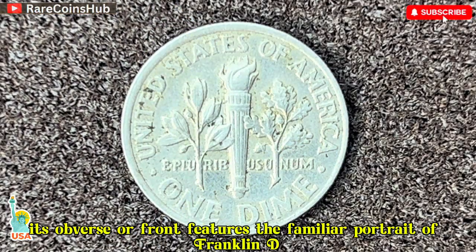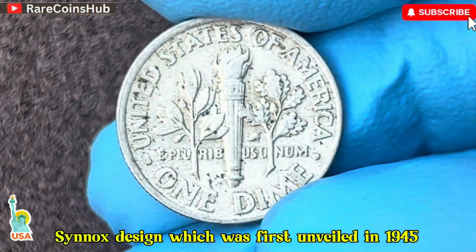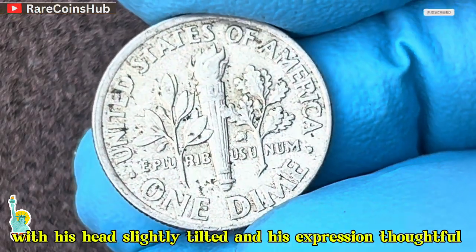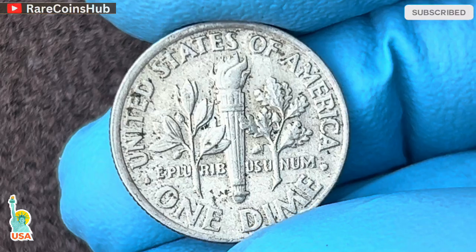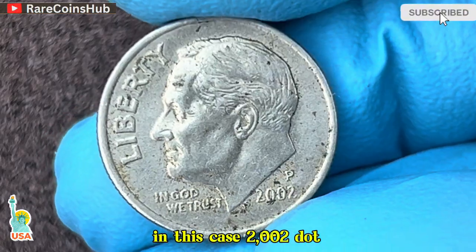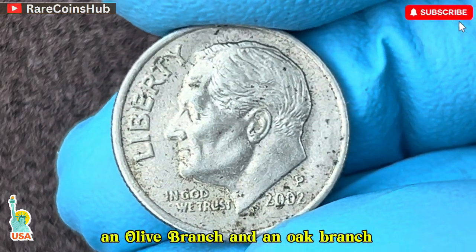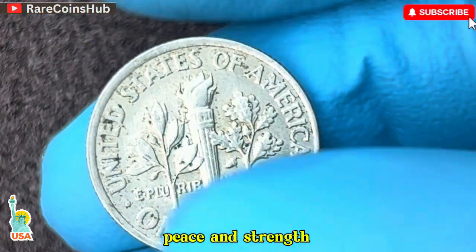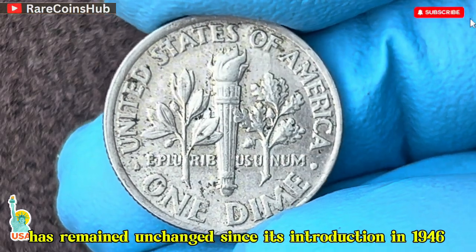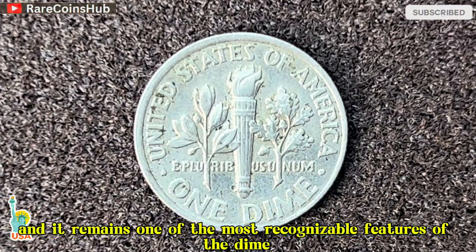Its obverse, or front, features the familiar portrait of Franklin D. Roosevelt, which was designed by artist John R. Sinnock. Sinnock's design, which was first unveiled in 1945, captures Roosevelt in a dignified and realistic manner, with his head slightly tilted and his expression thoughtful. His portrait is surrounded by the words "Liberty, In God We Trust," and the year of minting, in this case, 2002. On the reverse, or back, of the coin, you'll find an image of a torch, an olive branch, and an oak branch, which together symbolize the country's unity, peace, and strength. This reverse design, created by Sinnock as well, has remained unchanged since its introduction in 1946. It's a simple, yet powerful representation of American values, and it remains one of the most recognizable features of the dime.